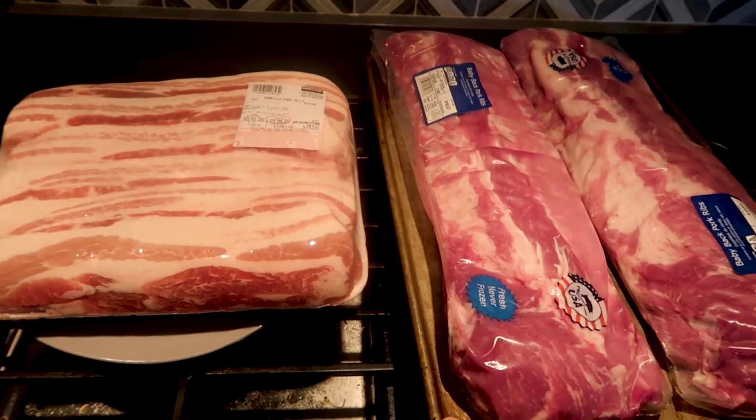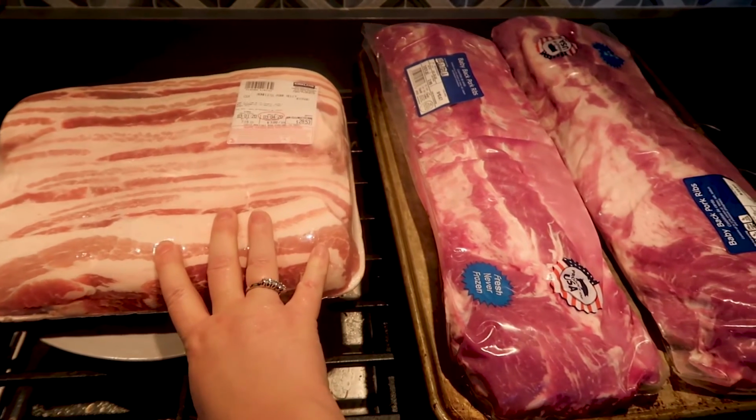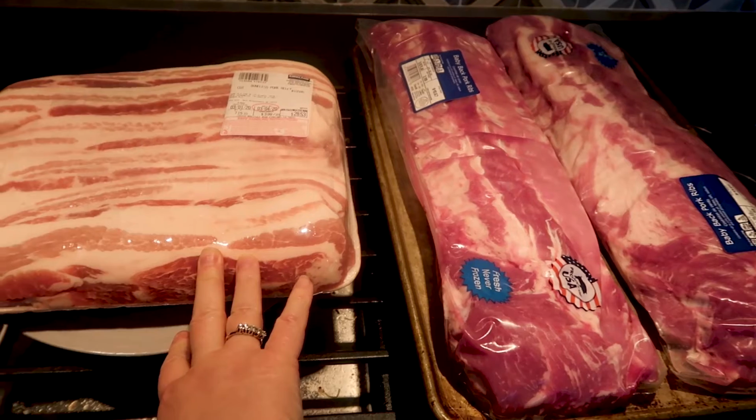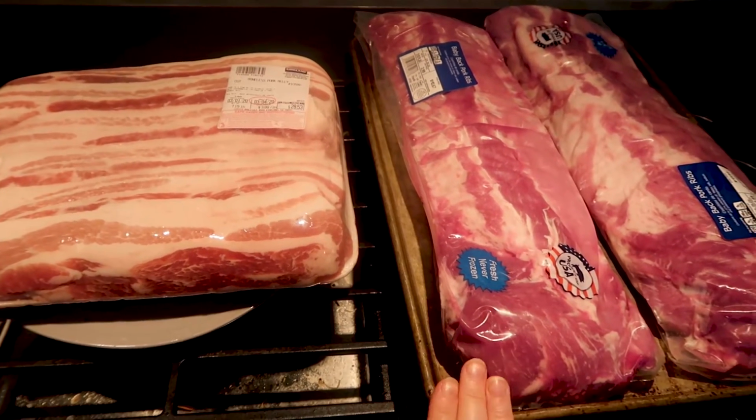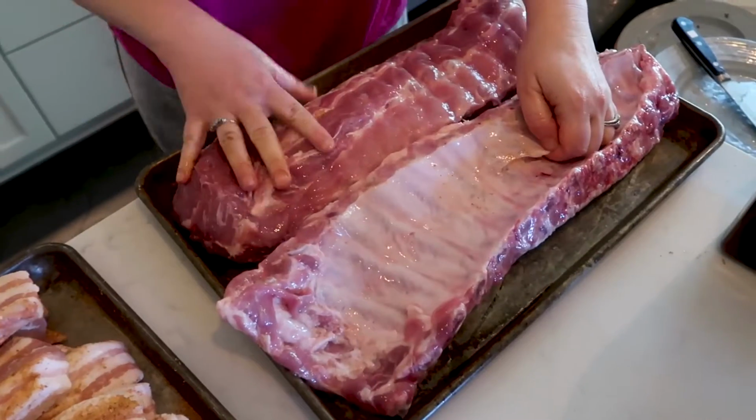So dinner for Friday night is going to be ribs and pork belly on the smoker. Jason is going to do some smoking today, and I am so excited. And we have all those salads left over from last night too, so that will be the side. Let's get started.